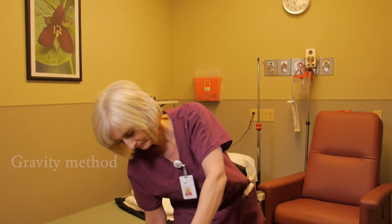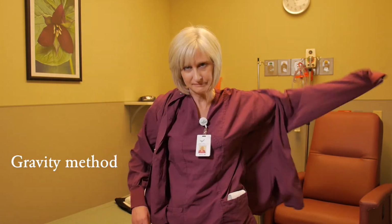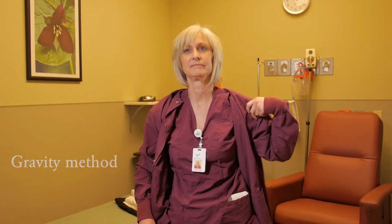Okay, then after surgery, it's going to be a little bit more difficult to get yourself dressed. So you want to try and think about that before surgery. Elastic waistbands are great. Slip-on shoes, Velcro shoes. Belts and buckles are difficult with one arm. Also button-down shirts. You can use a gravity method by hanging your surgical arm down and pulling the sleeve up, and then wrap it around with your good arm.